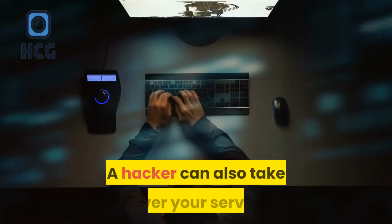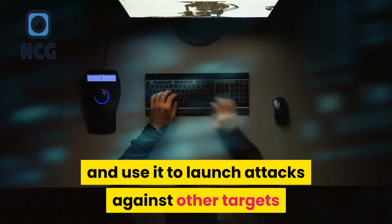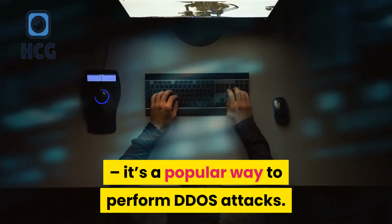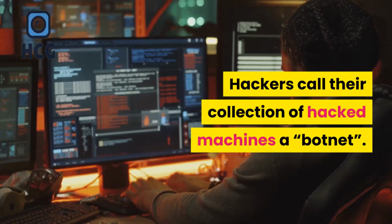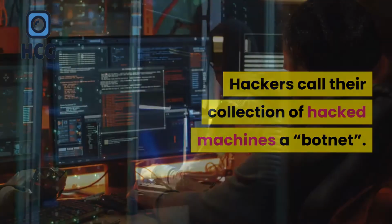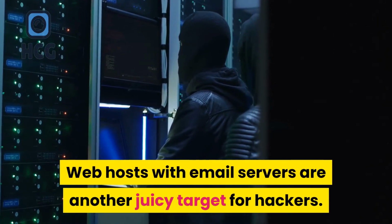A hacker can also take over your server and use it to launch attacks against other targets. It's a popular way to perform DDoS attacks. Hackers call their collection of hacked machines a botnet. Web hosts with email servers are another juicy target for hackers.